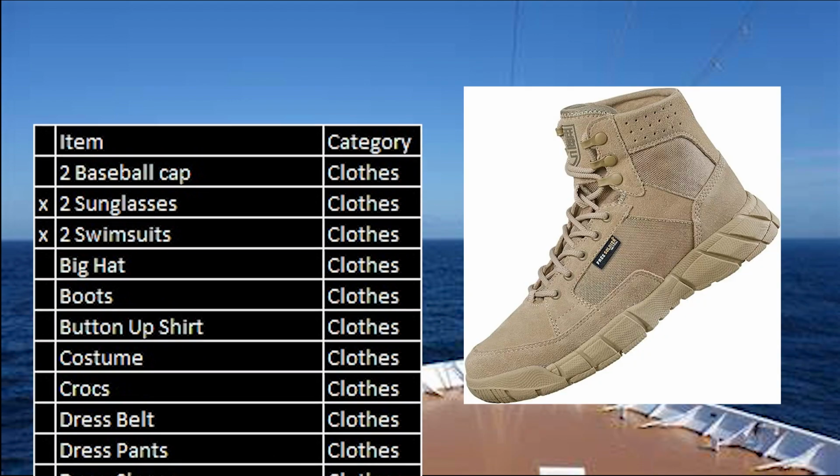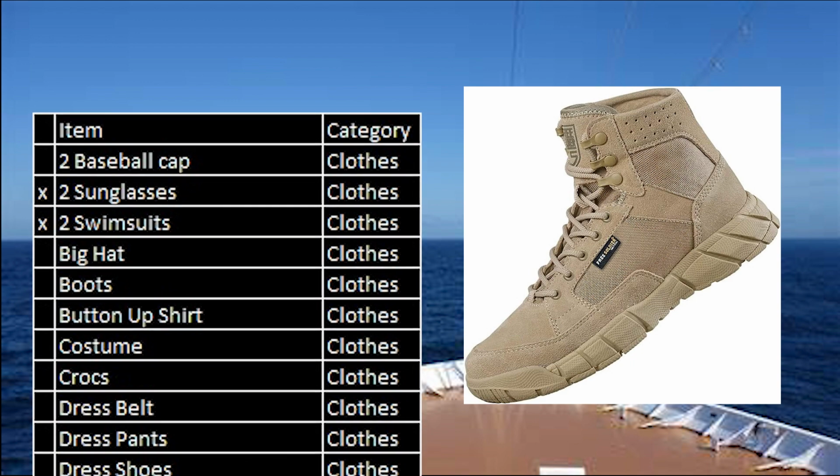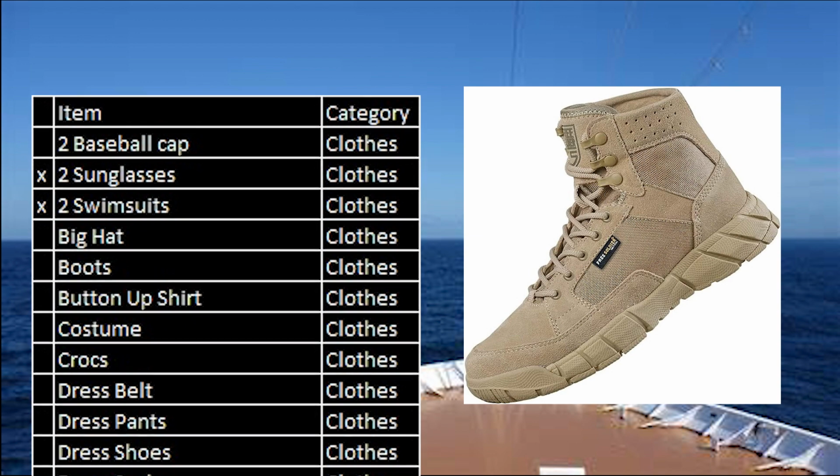This made my list when we went to Alaska. If you're going to be hiking anywhere, if you think it might be a little sloppy, rainy, boots is a good idea. I just have a lightweight pair of hiking boots.